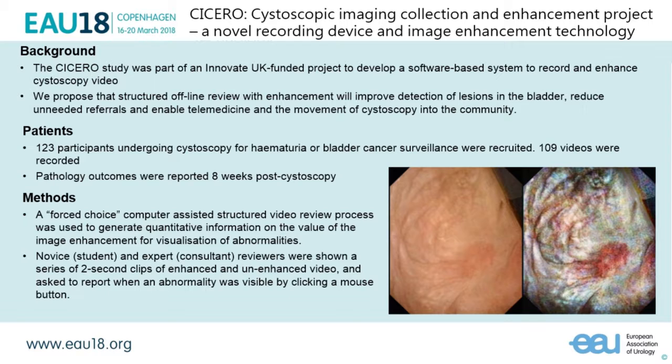As part of a study with an industrial collaborator funded by Innovate UK, we were able to video film 123 cystoscopies in a hematuria clinic and bladder cancer follow-up cystoscopy clinic. Out of those, there were 30-odd abnormalities, and 13 were referred for biopsy, and the histology were noted. We then had a look at the imaging and the effect of imaging.